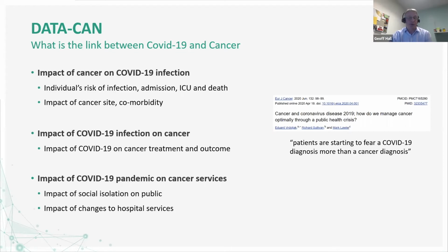We were also interested to know what the impact of a tumor site and a patient's underlying comorbidity would have. But also there's a flip of that, which is what effect a COVID-19 infection in an individual was going to have on the cancer. So the cancer treatment would be changed, and clearly the cancer outcome could be affected. But the indirect effects we think are very significant. So what is the impact of the COVID-19 pandemic on cancer services across the country?